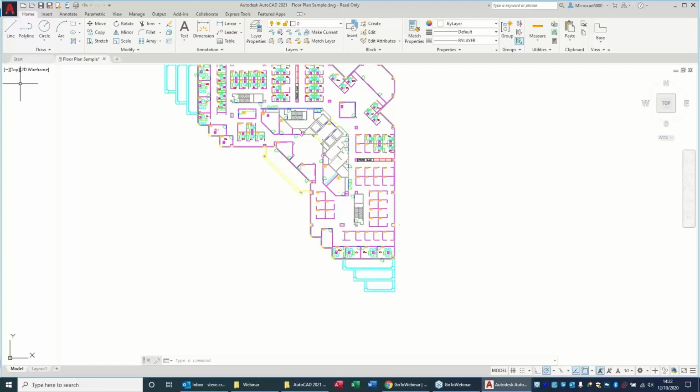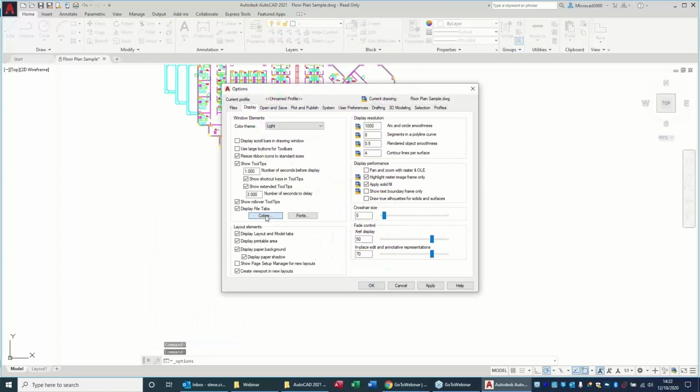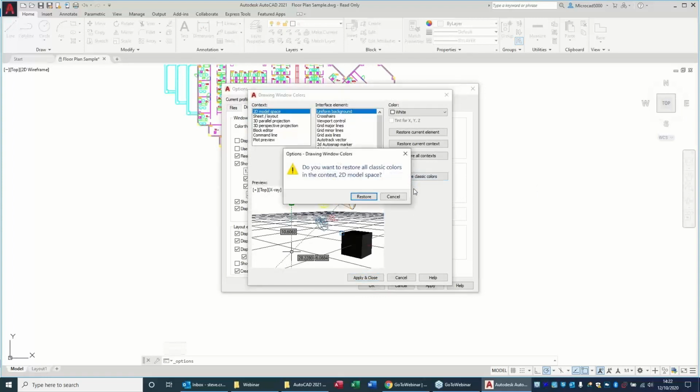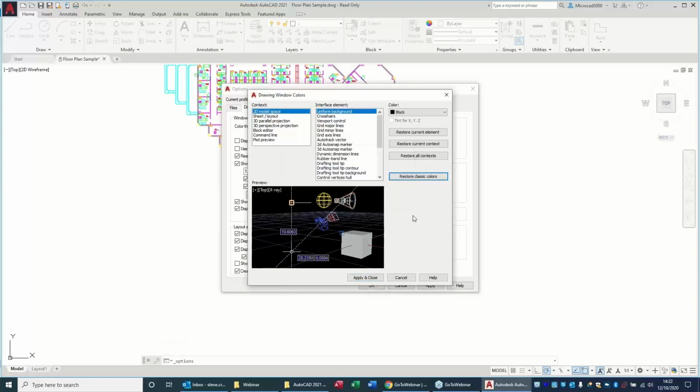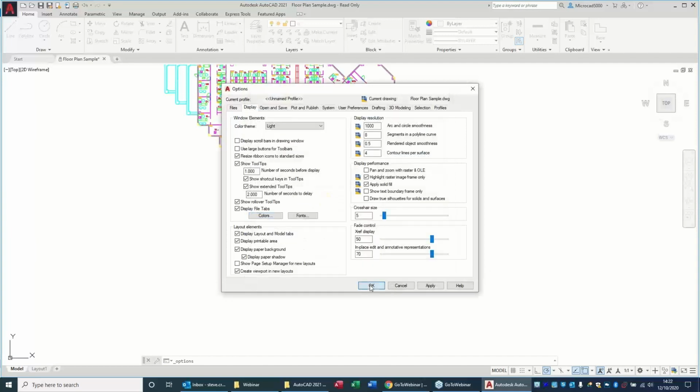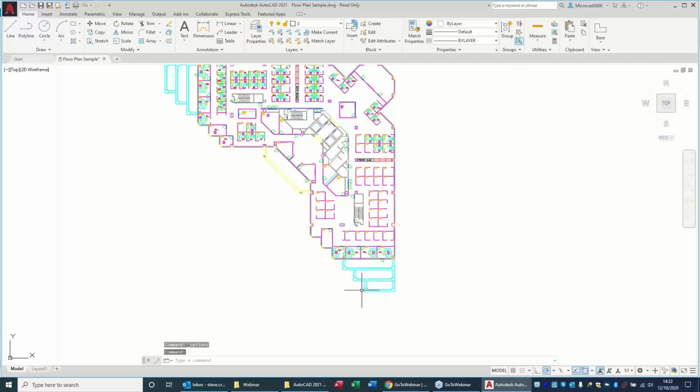Anyway, what if it's not showing? Because your laptop has this mixture of video chip, video card, and operating system. The trick is this: watch, right-click, options, back into where we were, go into the colors, and there it is, restore classic colors. Click, restore them, and that will reset that text. And now, I can guarantee, it will display. Apply and close, doing OK. It will display that text.